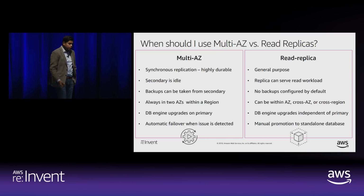Right? Another key thing to note here is that engine version upgrades happen independently with read replicas. That is, you can upgrade your read replica first, see if it works fine with your application. If it does, test it out, then you can upgrade your primary as well and be satisfied that it works fine.